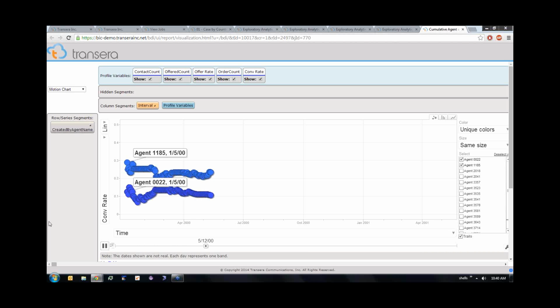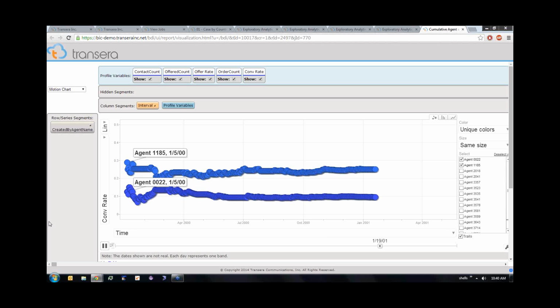As you can see, at the very beginning of the analysis, their performance is pretty variant. But as time goes on and we keep adding to the sample size, their performance becomes more consistent and predictable at an individual agent level. So that is something we can take from this analysis. The second thing that becomes clear is that there is variance between agent performance. This agent is performing at 25%, whereas this agent is performing at around 10%. We can take this to the next level of scoring and ranking the agents to improve staffing, routing, as well as distribution.